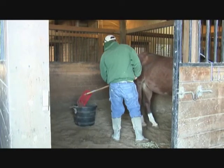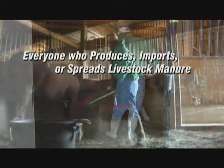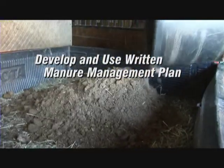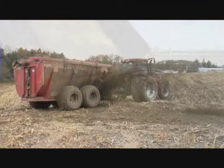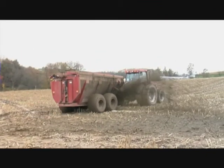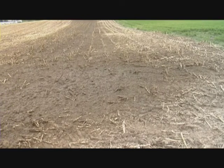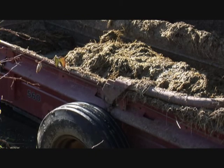This brings us to our second updated regulation, Chapter 91, which requires everyone who produces, imports, or spreads livestock manure to develop and use a written manure management plan. This includes small backyard farms. The plan focuses on where manure is applied, what crops it goes on, when it's applied, and how much. The goal is to keep manure on the field and out of any stream.